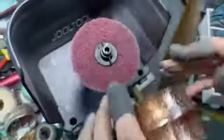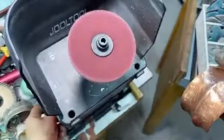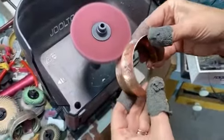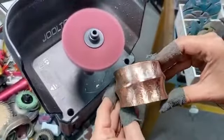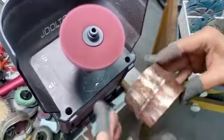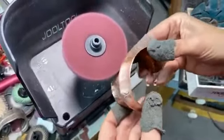So this is really delicious, and you can change the speed. So this is at high speed, and you can get really nice finishes at high speed. You see how pretty that is? But you can get a softer finish if you slow it down and just go like this.